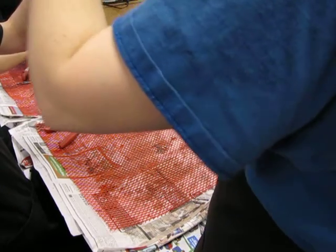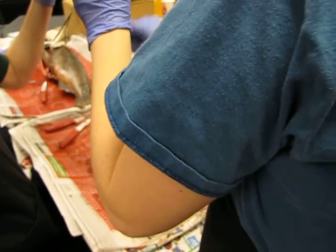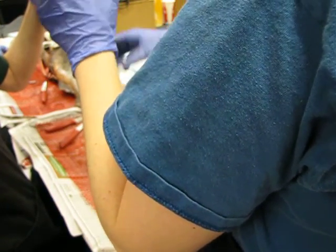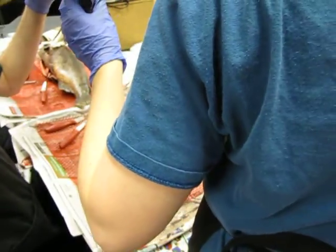Back here, this is also kind of a triangle-shaped fin. This is the anal fin. Now the salmon has a vent, one opening in its body. And out that vent, that's where all the urine and the feces and the sperm and the eggs come out. This anal fin helps kind of sweep all that away, so it keeps the salmon clean.